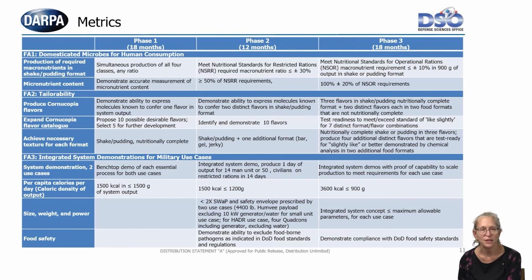Likewise, for food safety, certainly the exclusion of foodborne organisms, foodborne pathogens is essential. But eventually, by the end of phase 3, the requirement is to demonstrate compliance with Department of Defense food safety standards. Again, these do not require human subjects testing. These are microbiological standards specified by standard regulation.